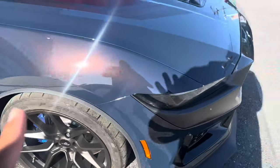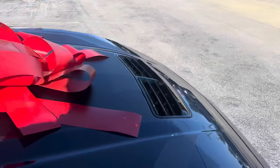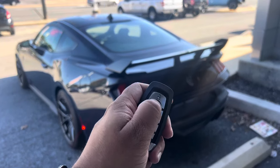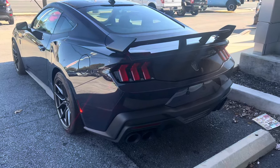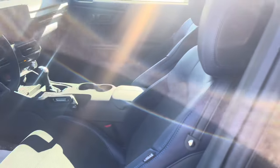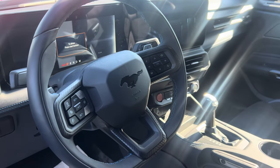This is a sticker price of $72,000. Painted black roof. This bow obviously is from Sheridan. Remote rev time. Who is doing that? That's right, nobody. Remote rev, baby. In Dark Horse, the Darth Vader. There it is. Let's go.